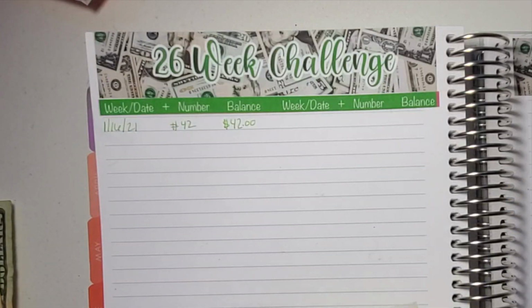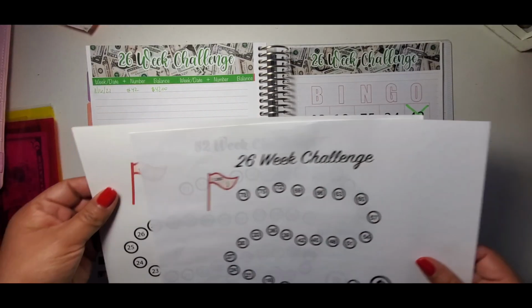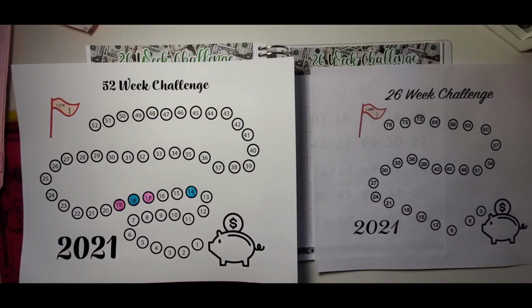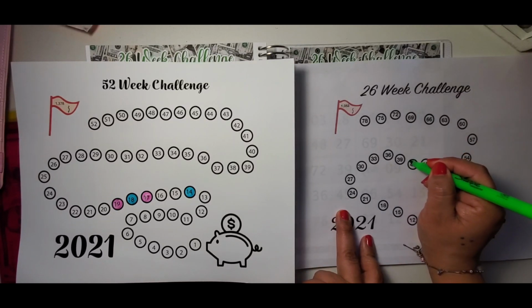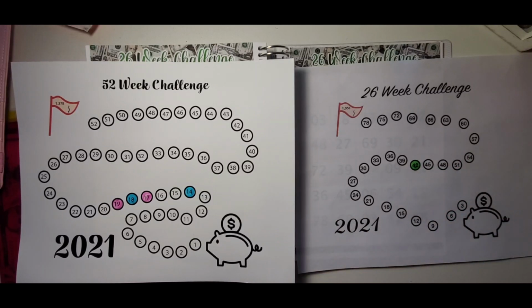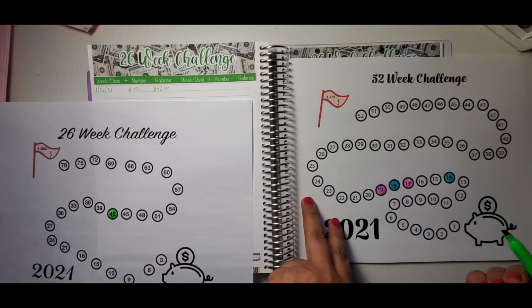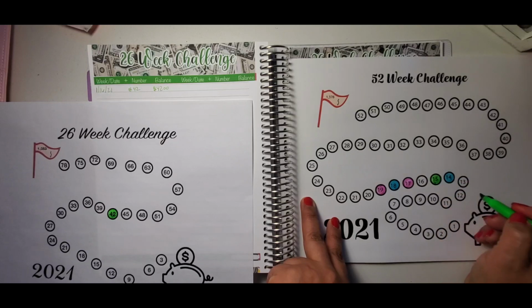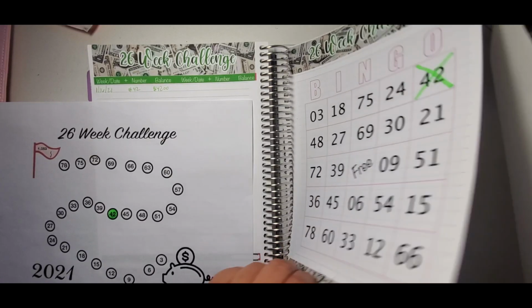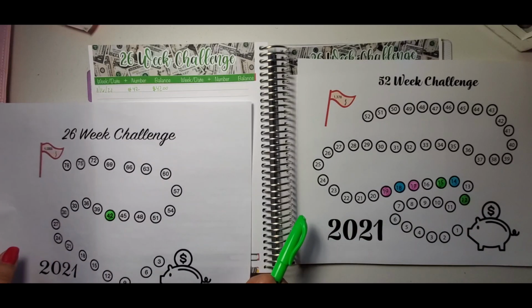And yeah, so let's go ahead and color our numbers and our trackers. Okay, so 42 on this one. Okay, 42, and then we had 15 on this one, and 12. 15 and 12. Yes. Okay.